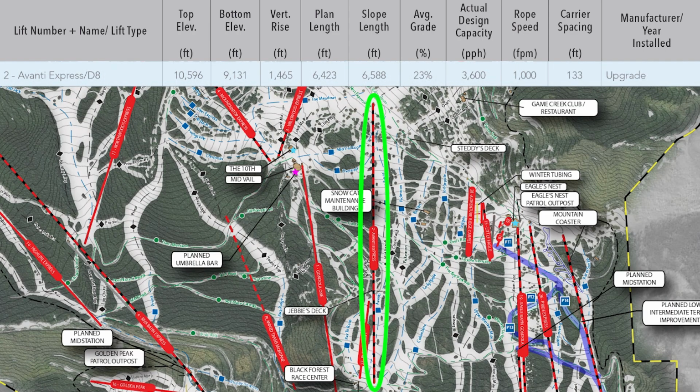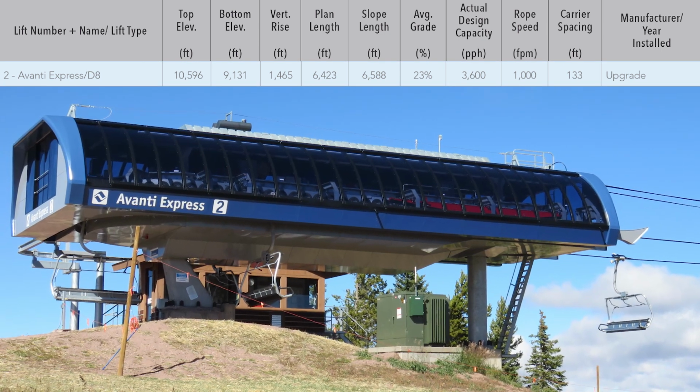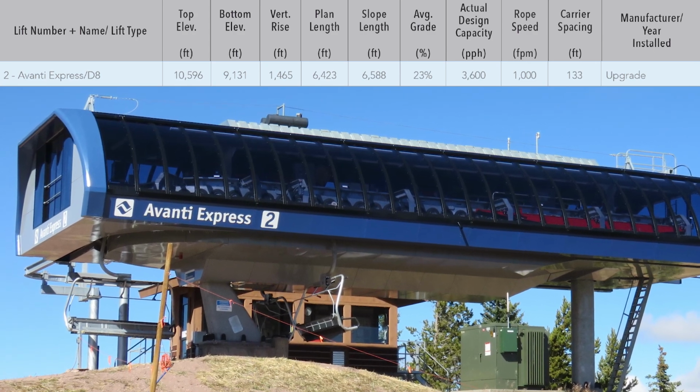Avanti, on the other hand, will not really be affected by upgrades elsewhere, hence why upgrading it from a 6 to an 8-seater is a great decision. This is another very popular groomer pod, so a capacity boost is going to be a welcome upgrade. Avanti is also a relatively new 6-pack in good condition, so its equipment is another viable option for replacing Wildwood.